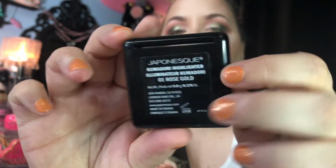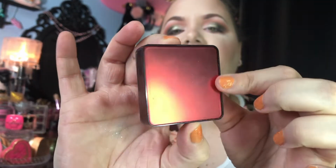Okay, and the next highlighter is actually from Japanesque. This is the Kumadori highlighter in 01 Rose Gold, and that's what the packaging looks like, just this red color.